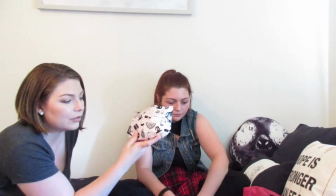Let's just talk about how cute this bag is. Oh yeah, Ipsy. Look at all the little Halloween ghosts and witches and vampires. It's so adorable. Yeah.